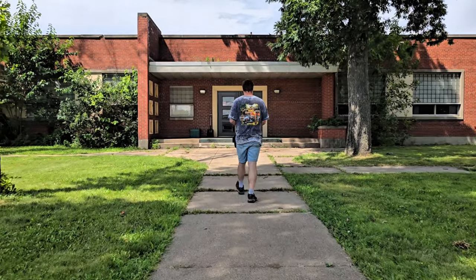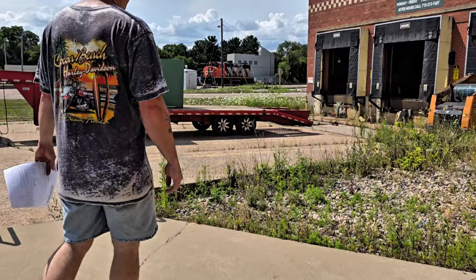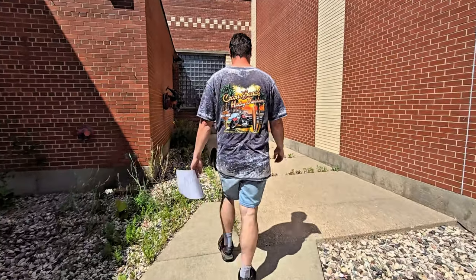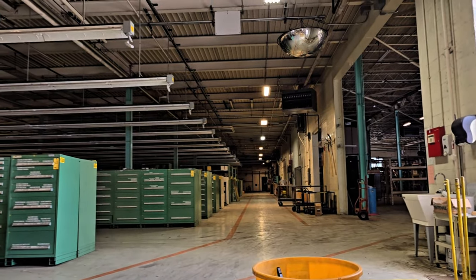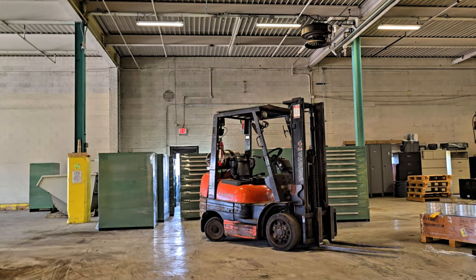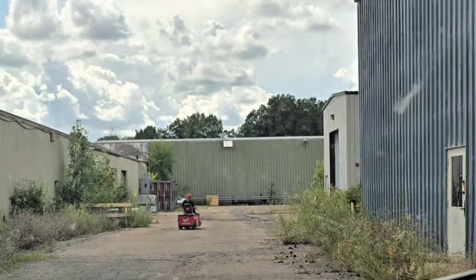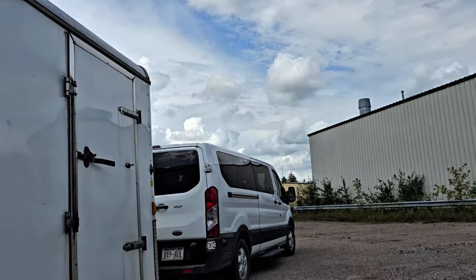This complex is massive. We went to multiple different buildings trying to figure out where to get in. Multiple different doors kept leading us around. No, go to this building, go to that building. Finally, we found our first building here. So we're going to pick up one item from this building. Check out the huge indoor space. And this is the smaller of the buildings. There's our guy leading us around.